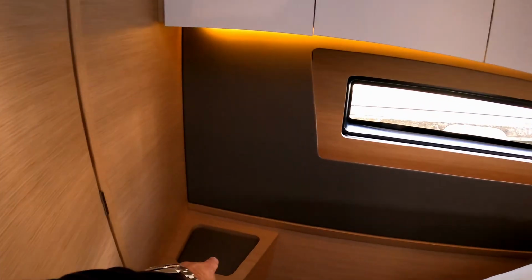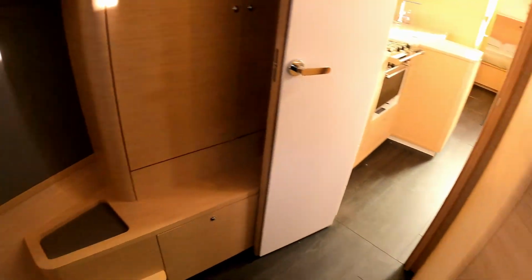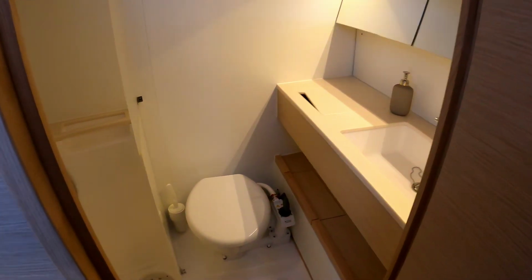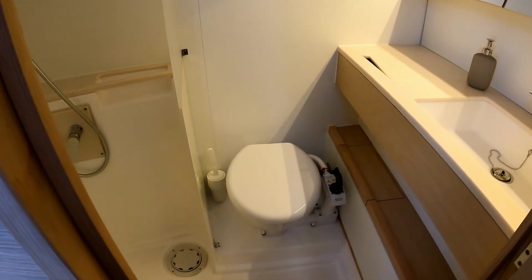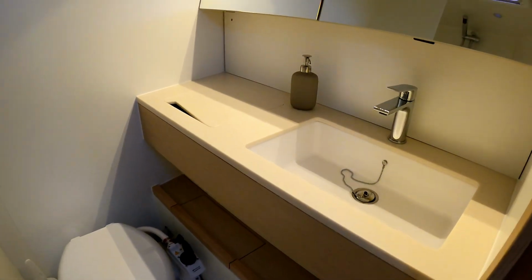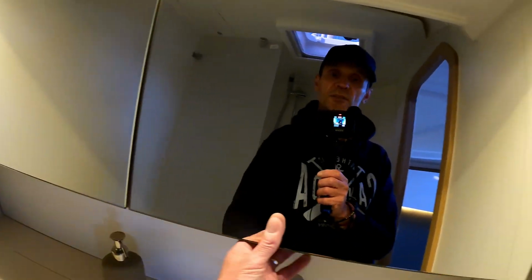Oh, by the way, these here, I believe, are all wireless charging pads, so you can drop your phone into that. There's another one down there as well, and so you can charge your phone wirelessly, so you don't need little cables hanging around the place. So this is the master heads, really spacious again. Pump action toilet, lovely Corian sink here. Storage behind these mirror units on this one, like that.